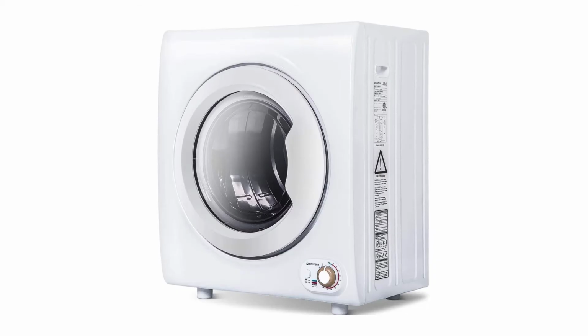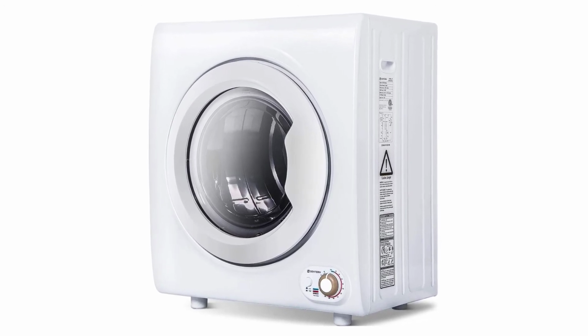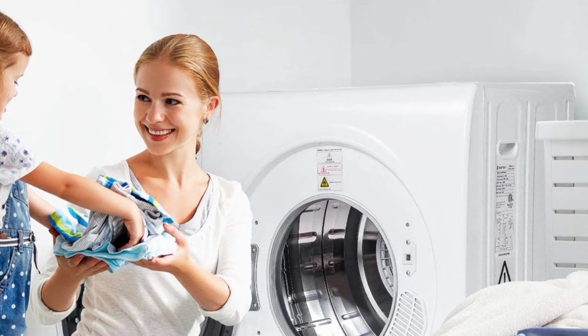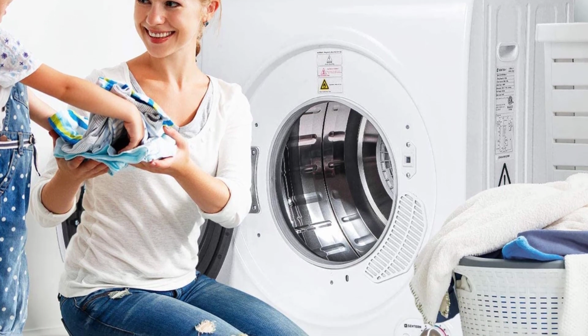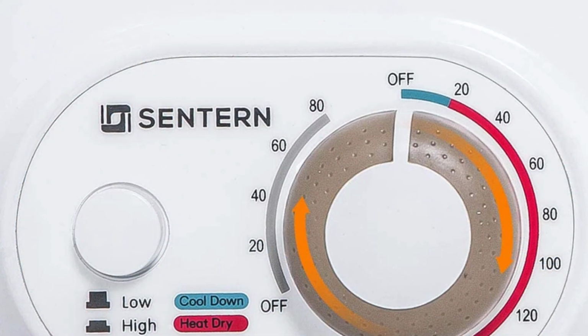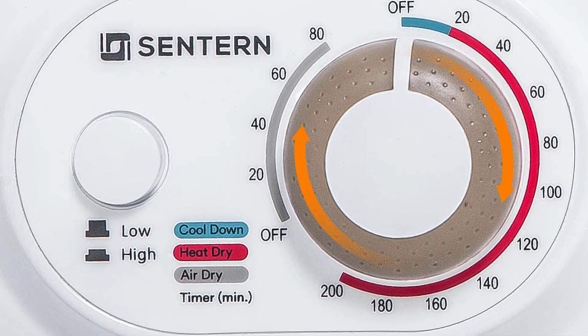This portable dryer's dimensions are 24 by 18 by 27 inches, while it weighs 66 pounds, that is slightly more than the standard weight of compact dryers. The standard weight of a small dryer for apartments may vary from 40 pounds to 50 pounds. Aside from weight and dimensions, the dryer is powerful enough to dry clothes fast. As it has relatively larger dimensions, it has a larger drying capacity as well.